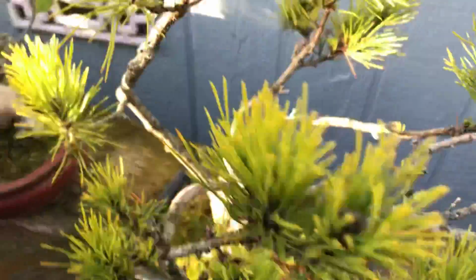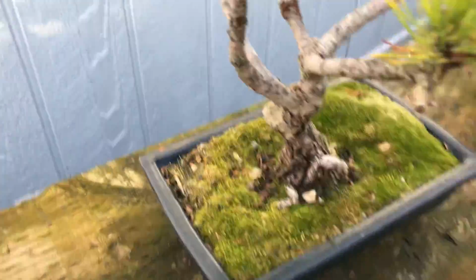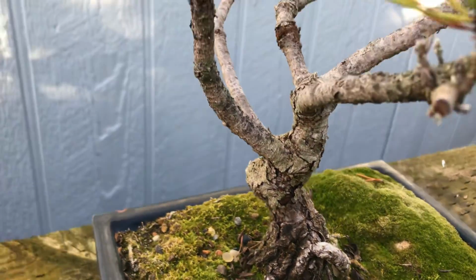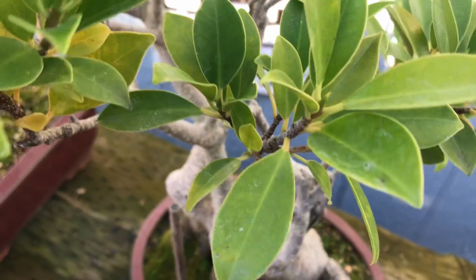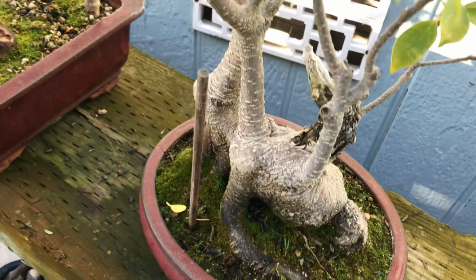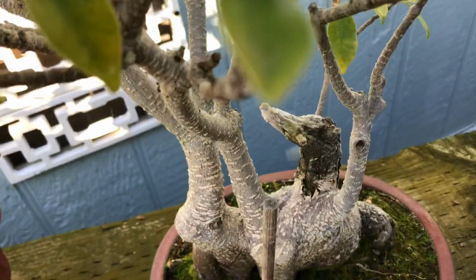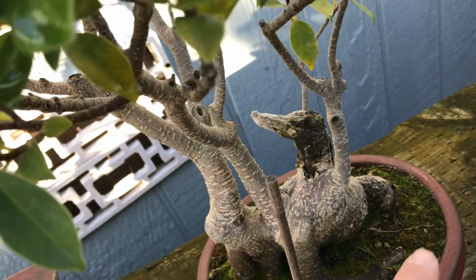Here's one I've had quite some time. I bought this as a starter bonsai and put it in a pot. Look at that. Look at the way that's thickening up nicely. The idea is to make the trees look as old as possible. Here's a ficus again that I've had for quite some time. Looks like a bird's head there. See that? You see the bird's head? And that's a ficus.